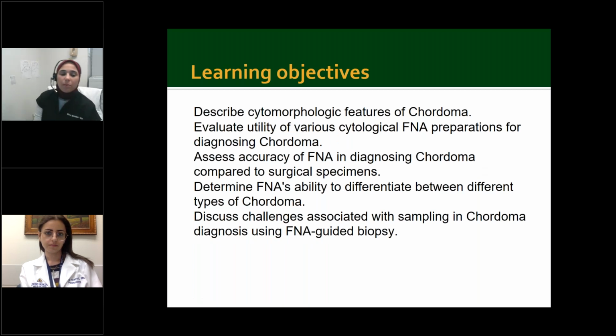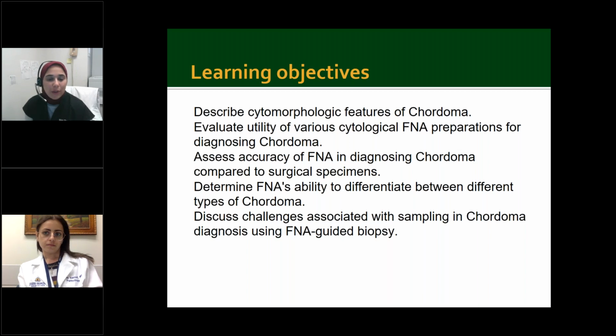So as we start, per the article, we need to know what the learning objectives are that we might get from this article. The first one is to describe the cytomorphologic features of chordoma. The second is to evaluate the utility of various cytologic FNA preparations for diagnosing chordoma, and to assess the accuracy of FNA in diagnosing chordoma compared to surgical specimens, to also determine the FNA's ability to differentiate between different types of chordoma, and last, to discuss the challenges associated with sampling in chordoma diagnosis using FNA-guided biopsy.